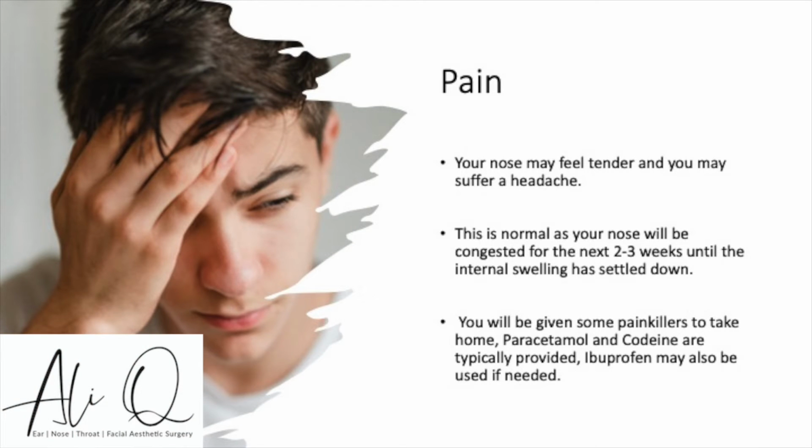After the operation, it is normal for your nose to feel a bit tender and for you to suffer a mild headache. The congestion and the discomfort can last for the next 2 to 3 weeks until all the swelling internally has settled down. You will be given some painkillers to take home. Usually paracetamol and codeine are typically provided, and ibuprofen is also used when needed.